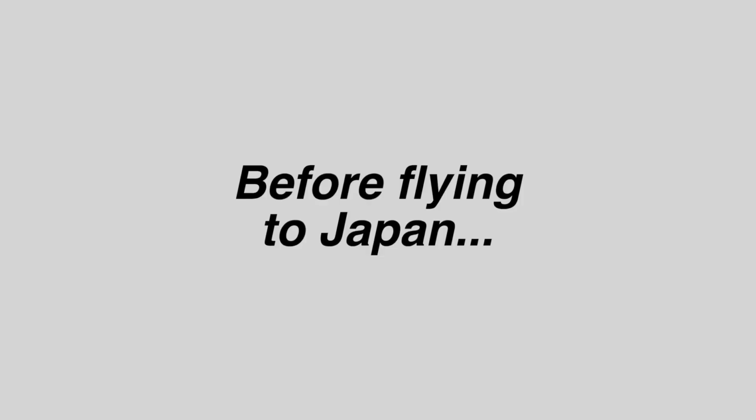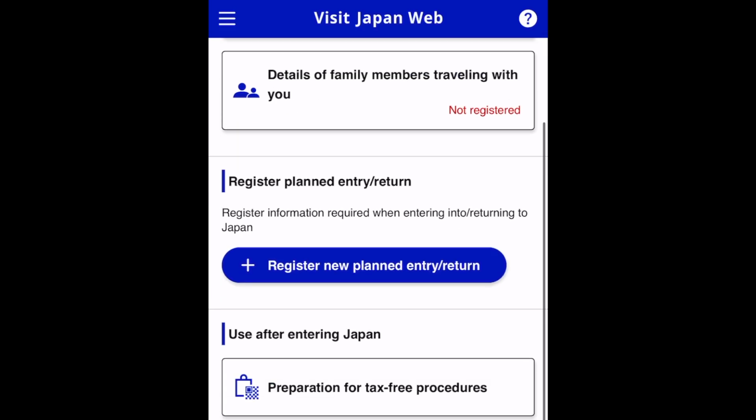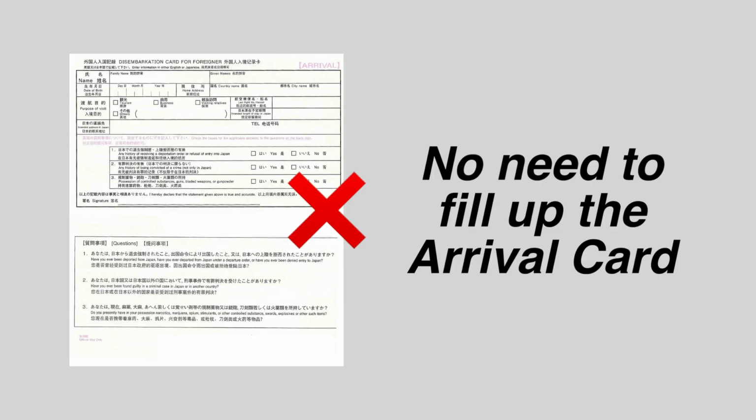Okay, before taking your flight to Japan, you can make your life easier by using Visit Japan Web. It lets you fill out your immigration details in advance. After completion, you will receive a QR code which you will scan to clear immigration and customs. With Visit Japan Web, you don't have to fill out the arrival cards because everything has been done digitally. You can just sit back and relax before landing in Japan.